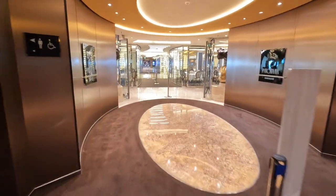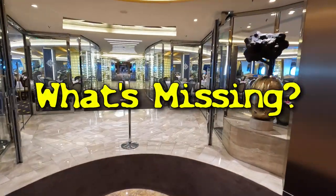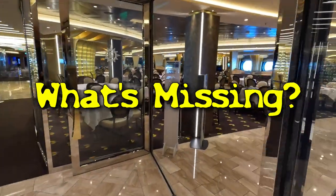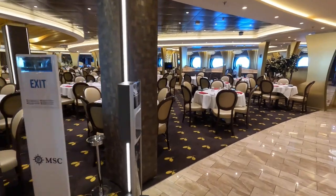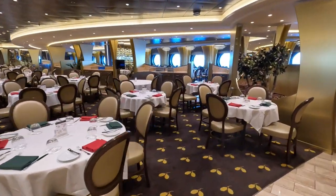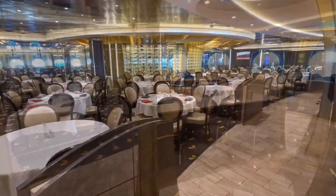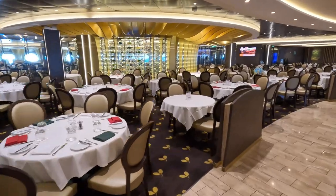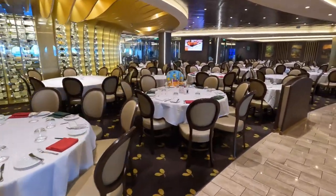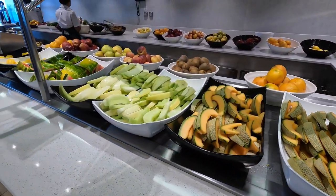Our final complaint is not something that happened, but rather what was missing. A first-time cruiser might not know what they were missing, but experienced cruisers could easily see it. Here it is. The Meraviglia has only two dining venues that are included in your fare, the buffet and the main dining rooms. There are multiple main dining rooms, but you are assigned to one, and the menus are all the same. The buffet is very large, but the menus don't change much.